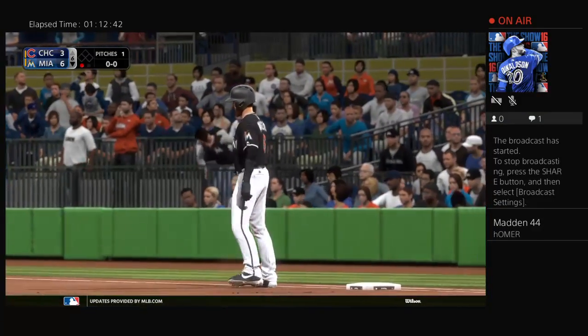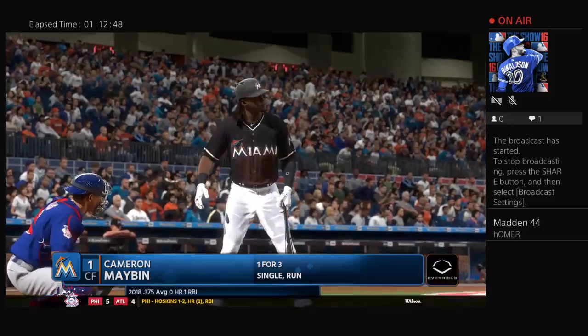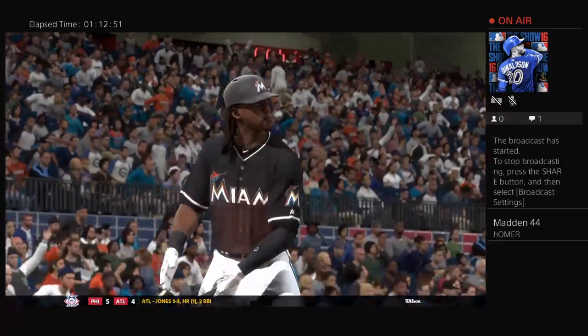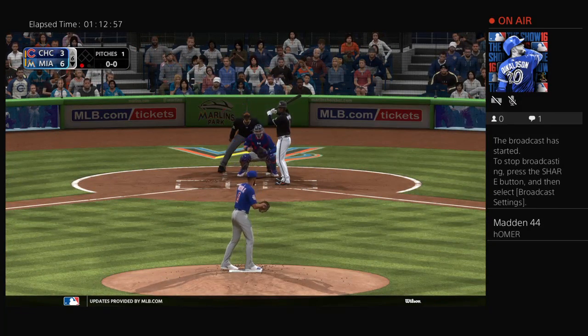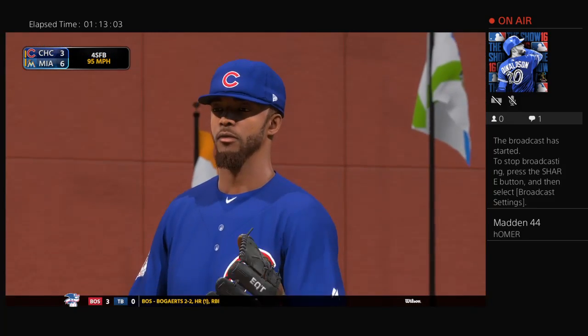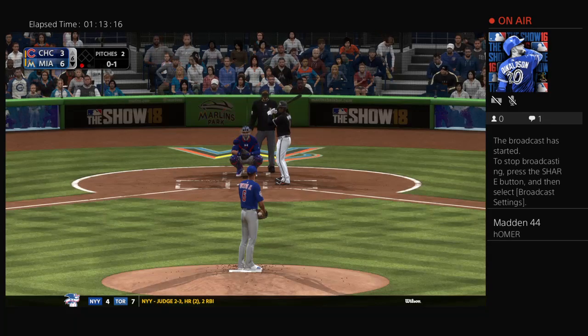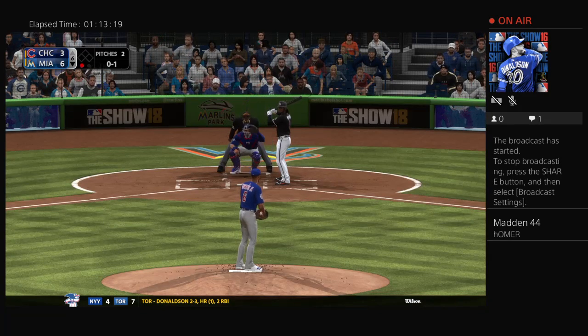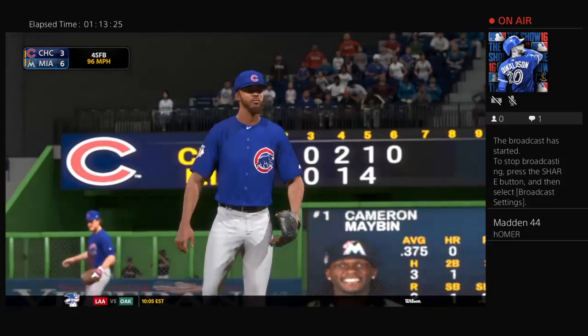The center fielder, number 1, Cameron Maybin. Digging in and looking for more, Cameron Maybin. He's got a hit in 3 at-bats to this point. He's ready. Here's the first offering. And looks like he got the call there on the pitch inside. It's 0-1. That misses wide. 1 ball and 1 strike.